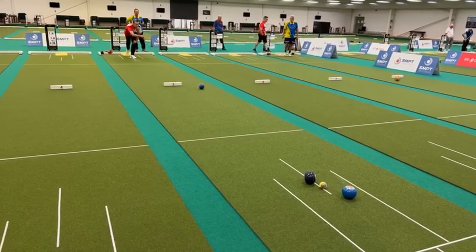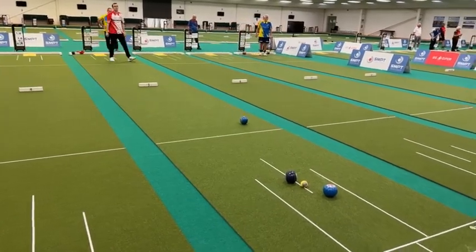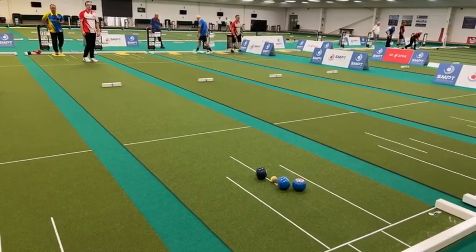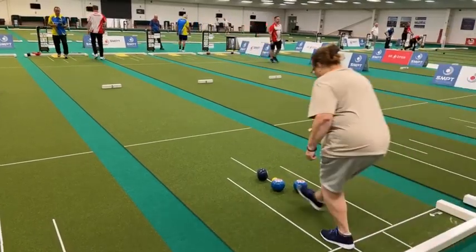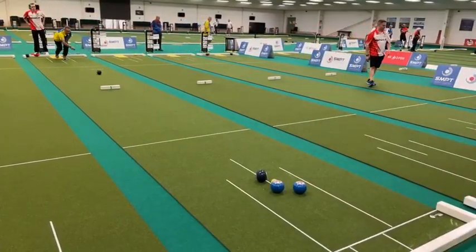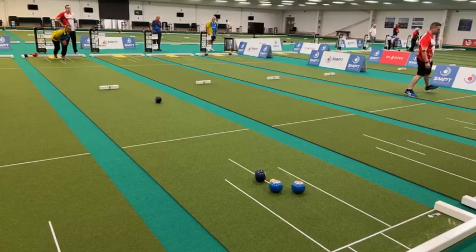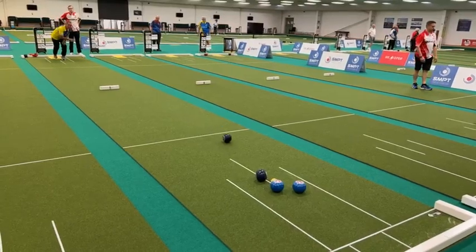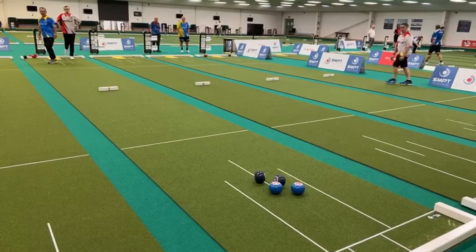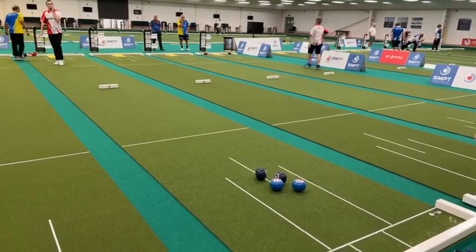It's again on his backhand. Most bowlers would go backhand there. Bloody good effort as well. Excuse the language. Very good effort from Peter, that is. Jürgen making sure he's not short of this one. It's very good. Very good draw.